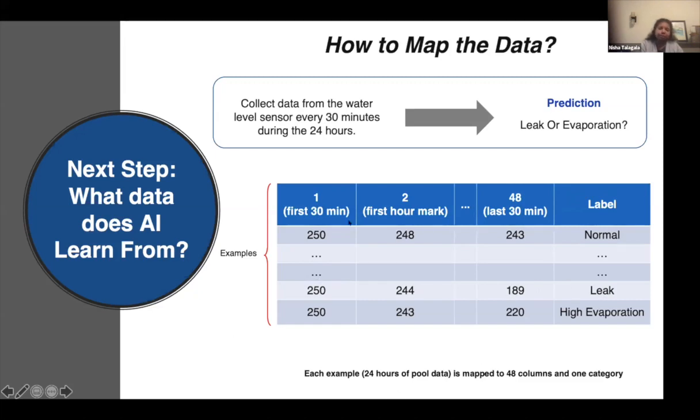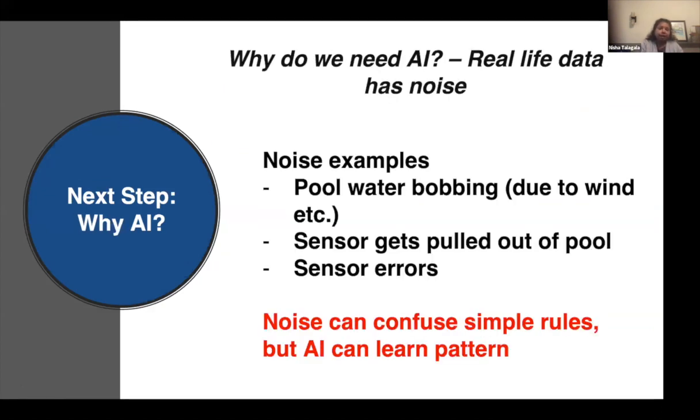The more examples that you have, the more you form this training data. This training data is what AI will use to learn what a leak looks like and what evaporation looks like. So you gather up a bunch of this data, and then you essentially train an AI to recognize leaks and tell the difference between leaks and normal operations. So why do we need AI? Why don't we just look at the data? Part of it is because this is a real life use case and it has noise. For example, the pool doesn't stay still all the time.